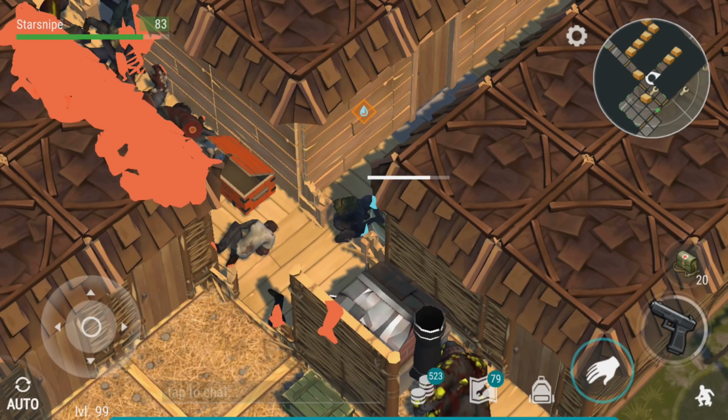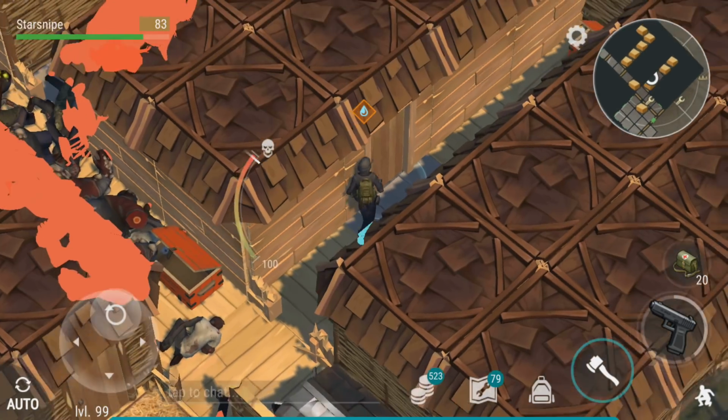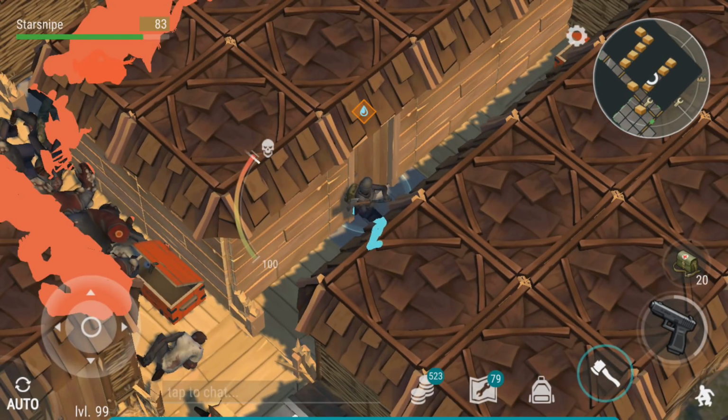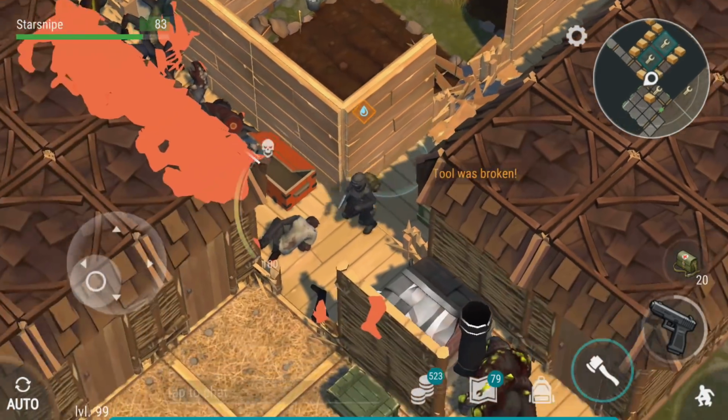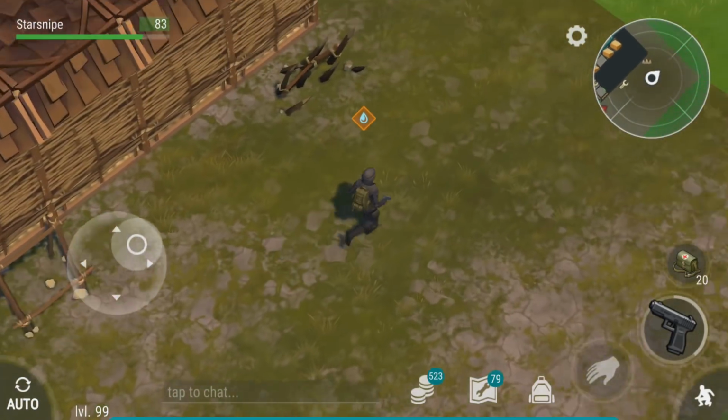These wooden walls here, I got pretty high hopes for them. Might be some good stuff. Let's just take all, see what we can get. Start breaking into here, see what's on the other side. I think this might be a solid 2x4 room potentially. Nope, just farm. All right, we'll give this one more go.